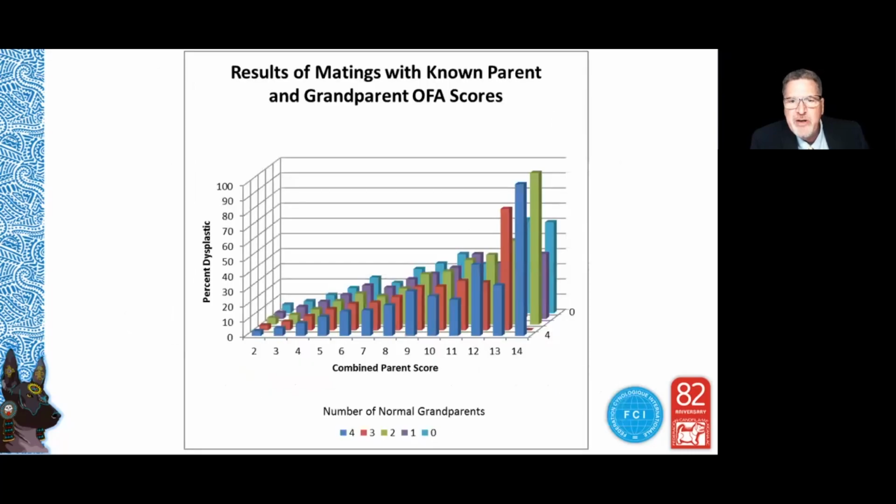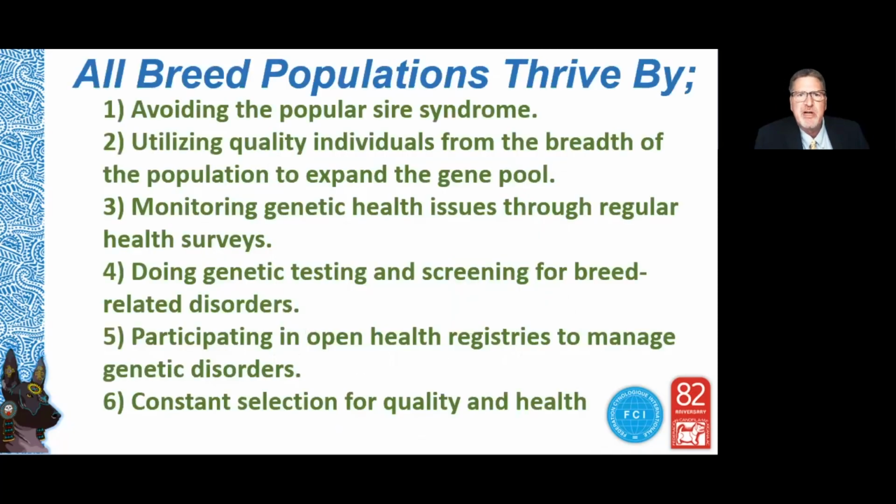If we add then normalcy of the grandparents, if there are 0 normal grandparents, 1, 2, 3, or 4 for individual dogs, we then continue to have a decrease in the frequency of hip dysplasia, even in a combined parent score of 2, which is excellent, bred to an excellent. So showing the depth and breadth of pedigree normalcy is what you need to look for when controlling complexly inherited disease.